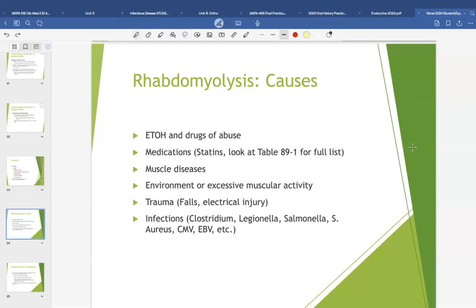Looking at causes, we talked about a few: alcohol, drugs, abuse. There'll be some medications, remember statins, we talked about statins a few times. And then diseases, environmental activities, trauma, and electrical injuries can cause rhabdo, and infections.